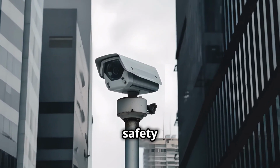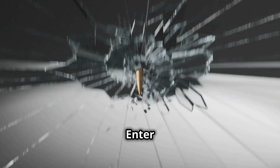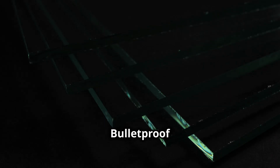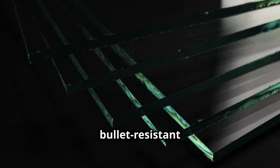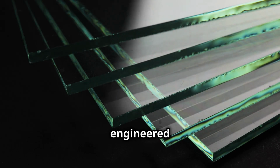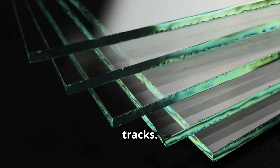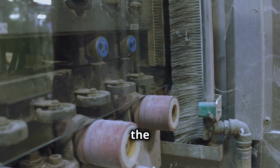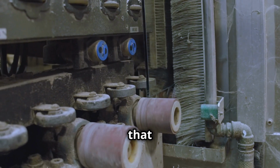We live in a world where safety and security are paramount. Enter bulletproof glass, a technological marvel that stands as a silent guardian against potential harm. Bulletproof glass, more accurately termed bullet-resistant glass, is a meticulously crafted sandwich of materials engineered to stop projectiles in their tracks. Join us as we journey into the heart of bulletproof glass, revealing the secrets behind this invisible shield that safeguards lives.